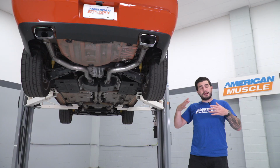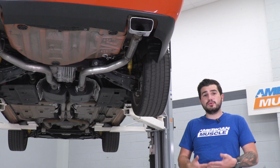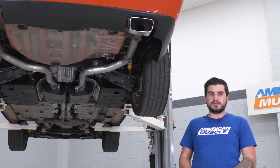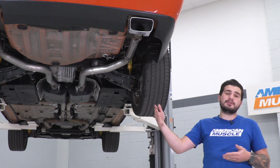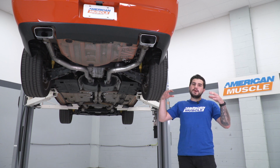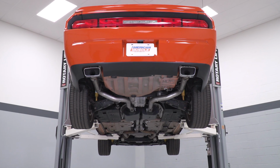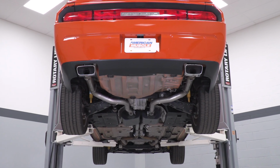Now, one thing that, in my personal opinion, is the downside to this catback is that Flowmaster does not include upgraded tips in this exhaust. So you reuse your factory rectangular tips. A lot of times, a lot of exhaust companies will give you an upgrade when it comes to rectangular tips, but this one's going to use the factory ones. I'd like to see some new ones when purchasing a catback, but that's personally just me.